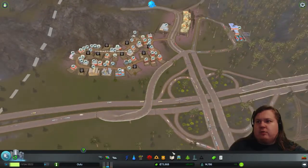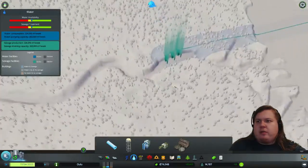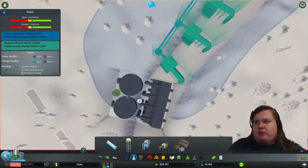You should have poop now. We are connected to the poop lines. We actually need more of this, so we should add one of the cleaner one.